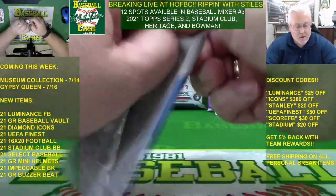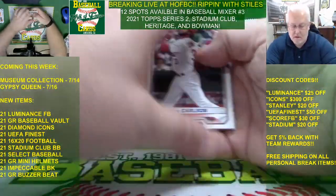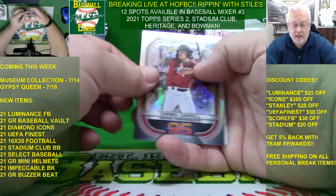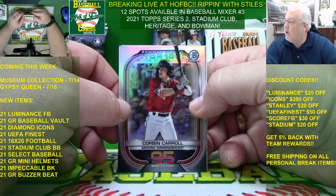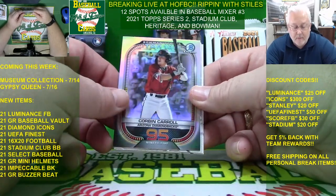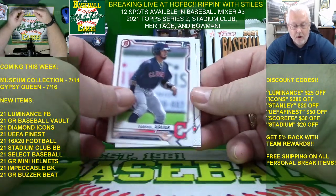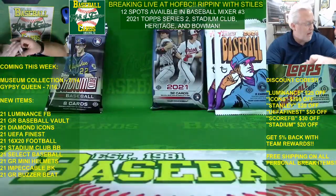Final pack, Steven, on your second of two wheel spins. Dylan Carlson, Miguel Cabrera, Max Kepler, Gleyber Torres. We have a Corbin Carroll, number 95 on the Bowman 100. He doesn't look particularly comfortable in that batting stance, does he? That looks like he had some bad fish earlier in the day and needs this bat to be over. Edwin Cabrera and Nolan Gorman finish out your chrome. Gabriel Arias First Paper, Alec Manoa, and Tyler Callahan close out pack number three.